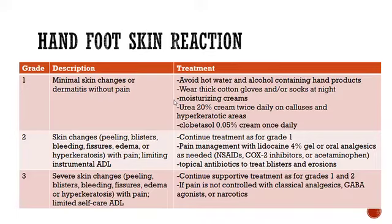In some cases, if it's a blister, like when you wear too tight of shoes and it's a fluid-filled sac, you're not going to use a pumice stone on those. Again, if that's the case, you're going to be holding drugs to allow those to resolve. You can use topical steroids. Most often patients need pain relievers, and then they need dose reductions of their drug because it will recur if you start back up at the same dose.